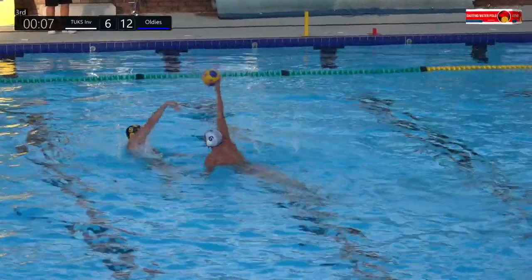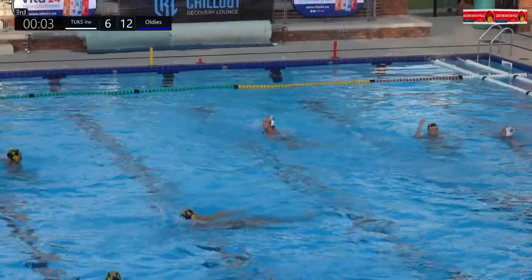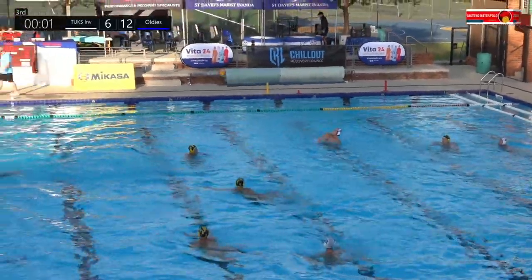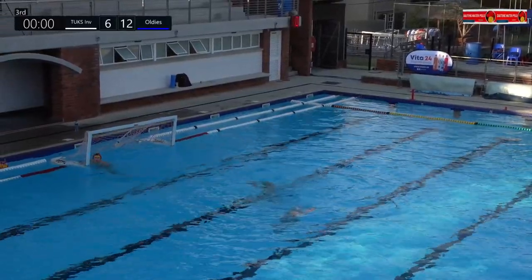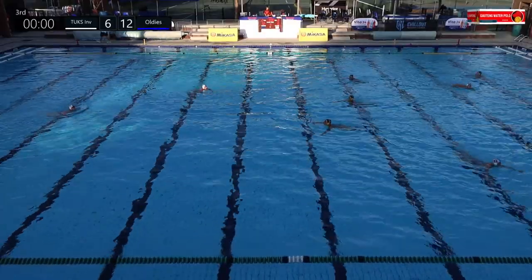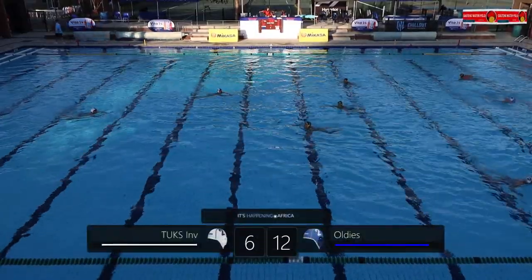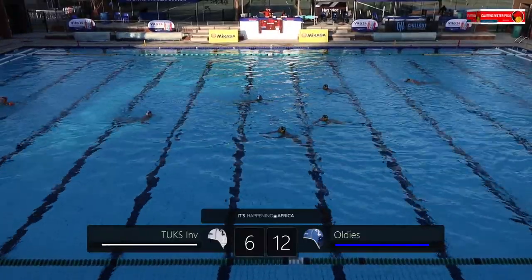We have got 8 seconds left on the clock here. A loose pass from Krenier is fetched by Nick Pierce. 3 seconds left on the clock. He's whipped one from downtown. And that was a beautiful attempt, coming off the top side of the post, almost beating Gareth May there. But that draws an end to the third chukker. The KZN Oldies leading this game 12-6. We'll see you again in the final chukker.